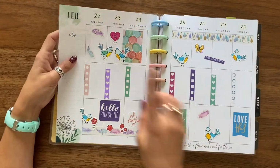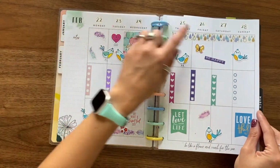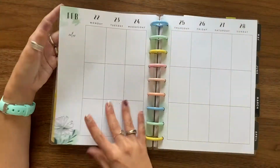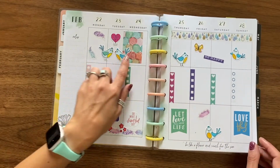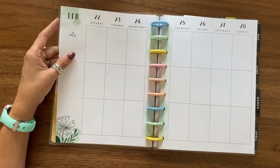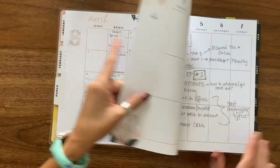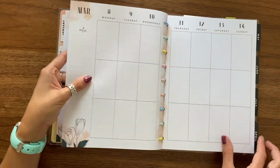And you can see I even tried, I did it and then I didn't use it. So I tried to use it the following week and I still didn't use it. But it's so funny because it literally is one of my favorite spreads. Like, look at these cute birds. I will reuse it, there is no doubt. Didn't use the spread at all, still used it though.